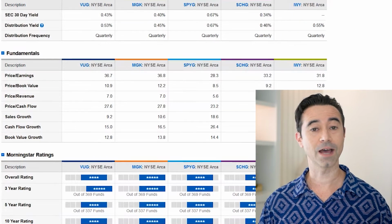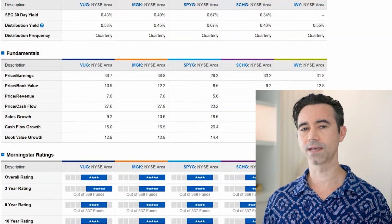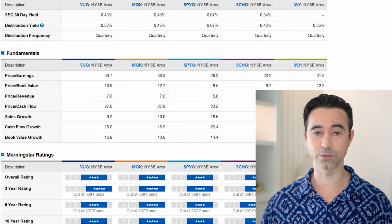So okay, let's move on. So now let's look at the yields. Because these are growth ETFs, they're not going to have as high yields as a value ETF might.